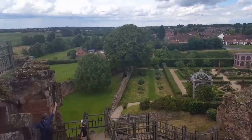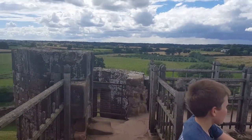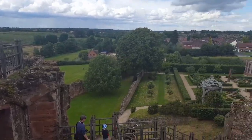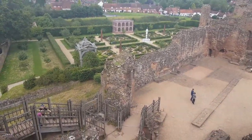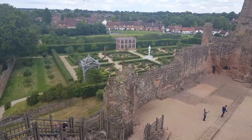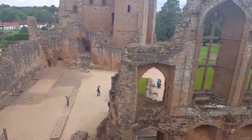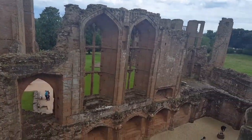I'm right at the top now, and you can see the beautiful views, including my smallest boy. Yay! And then those are the Elizabethan gardens, which were established to impress Elizabeth I by Robert Dudley, who was desperate to marry her. If I pan around just a little bit, you can see Grandma and Conrad. And there's the Great Hall.